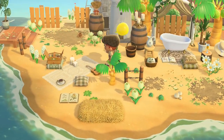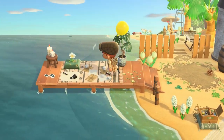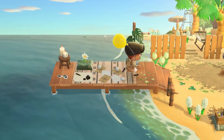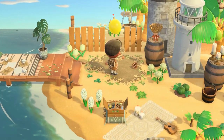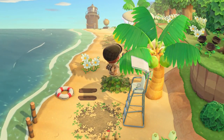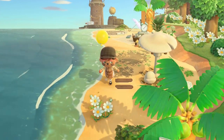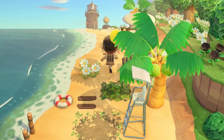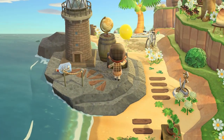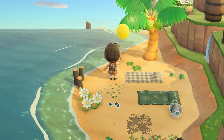And a picnic, which I love the diagonal lace rug. And this is the dock where you can write. And little Polaroids. And here is the left side of the beach. A lot of little areas to sit down. And the barrels. And towels.